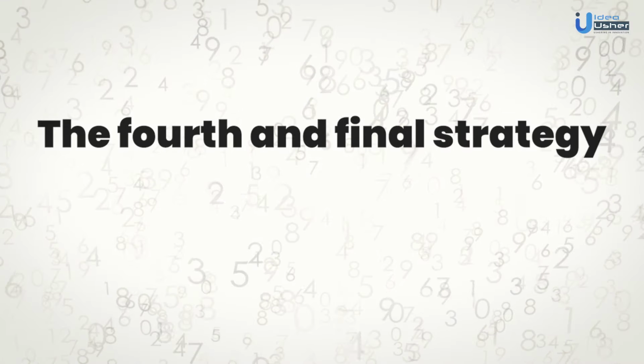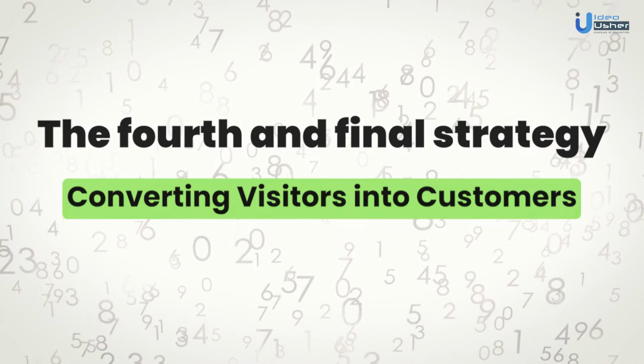And finally, the fourth and final strategy, converting visitors into customers. All of this effort makes no sense if you can't convert visitors into customers, and Wise achieves this in multiple ways.